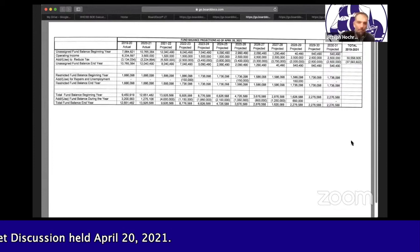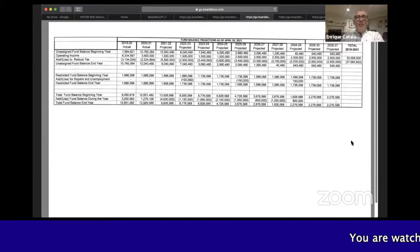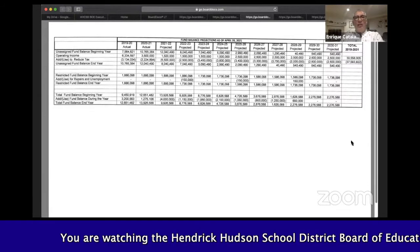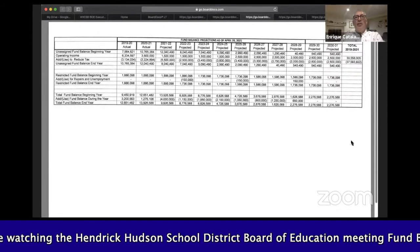So Enrique, go ahead. Thank you, Joe. I want to start by explaining to the board and the community our fund balance. There's two types of fund balance, what we call an assigned fund balance, that we can use in any way we want. And then there's the restricted fund balance. For the restricted fund balance, the board in the past set up funds where we can put more money that is restricted only to pay out of those funds. In our case, we have two restricted funds. One is the repair reserve fund, and the other one is the unemployment.